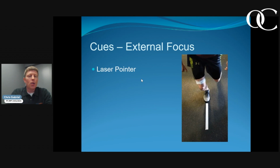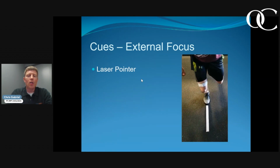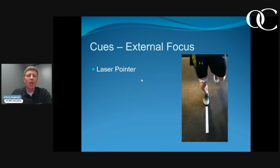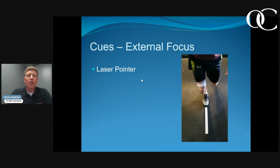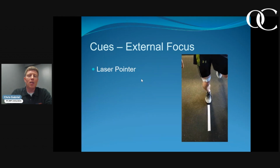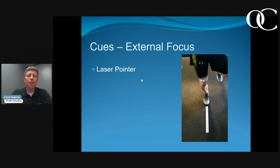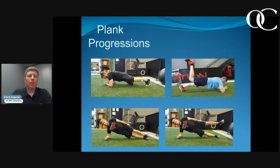We always want to monitor the athlete's motor control. So sometimes giving them a little cue, such as a line on the field, they need to bend their knee, working on keeping it in line. If you want to get fancy, you can even use a laser pointer. They make commercial devices that you can strap to the athlete's leg to hold a laser pointer, just to make sure they're not drifting inward and outward.